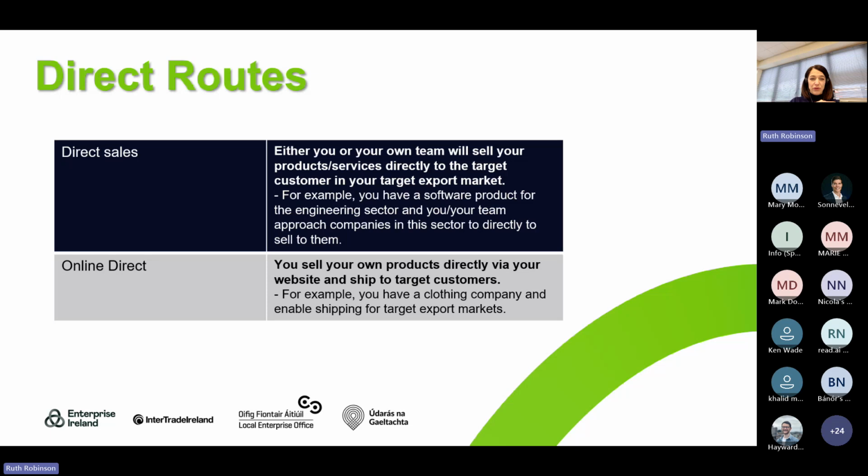Online direct then is where you sell your products via your own website, and then you ship to your target customers. So say, for example, you have a clothing company, you will enable the shipping for target export markets. And we've all done that as consumers, where we're buying directly from a brand that we like, and just getting it shipped to us directly. So that's what we mean by online direct.